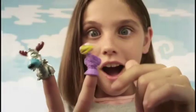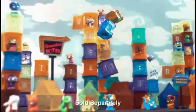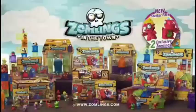Zomlings Series 2 is here! New Zomlings to collect and swap, new crystal houses and towers. There are even ultra-rare gold towers. Zomlings from Magic Box.